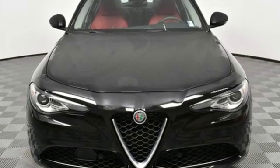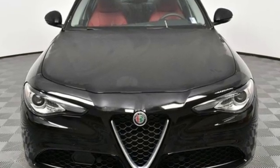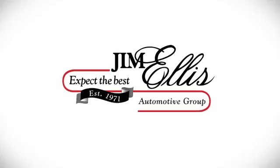The boldly innovative Alfa Romeo. Hurry in today for a test drive.